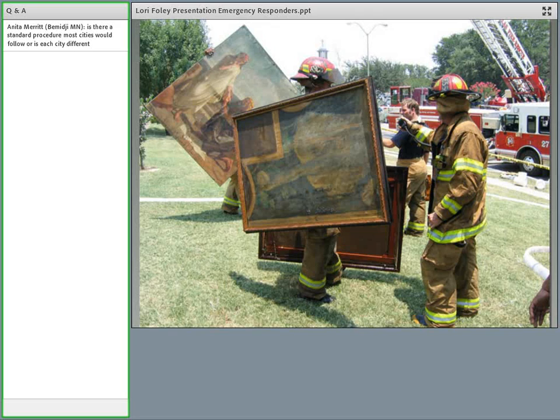As far as fire and EMS and emergency services, those and law enforcement, most places I think you're going to see follow a fairly standard procedure. I mentioned to you those priorities of rescue, firefighting, and salvage and property conservation, and almost everyone will use those as their priorities regardless of where you live.